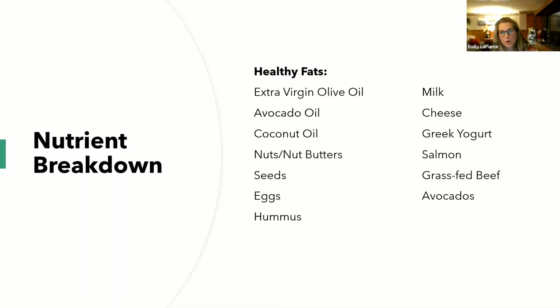And healthy fats. When we're talking about healthy fats, we're mostly talking about unsaturated fats, so extra virgin olive oil, avocado oil, coconut oil, nut butters, nuts, seeds, eggs, hummus, milk, cheese, yogurt, salmon, beef, and avocados. As you can see, a lot of these are also really good sources of protein, so you can kind of kill two birds with one stone. If you have Greek yogurt with granola, right there you're getting fats, adequate protein, and some whole grain carbohydrates from the granola.